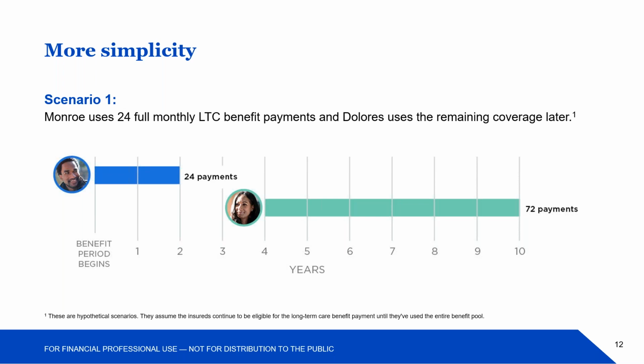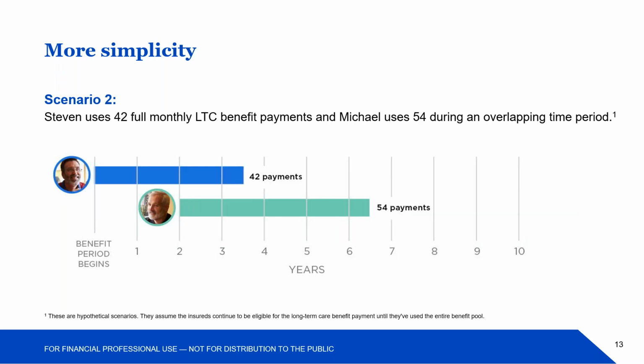Well, what if we both go on claim at similar times? Likely not at the exact same time, but that could happen as well. So let's look at Stephen and Michael. Same 96 months. Stephen goes on claim for 42 months, then passes away, but 2 years into that claim, Michael also went on claim. He stayed on claim a little bit longer. Well, he has 54 months to use because Stephen used 42 at that point. So that could be an example that plays out as well.